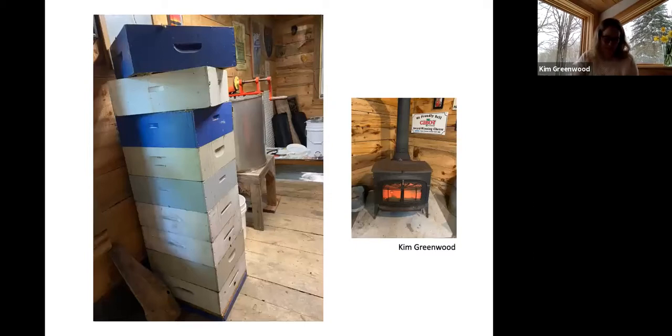So I'm going to walk you through quickly how you get the honey out. You see the boxes there, and each of those boxes, again called a honey super, is 10 frames of honey.